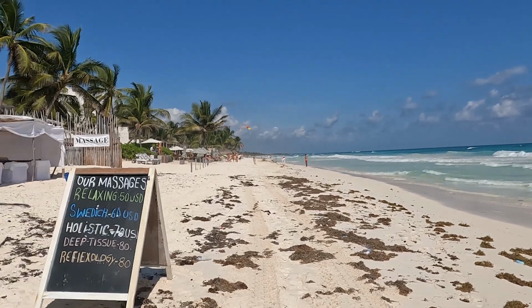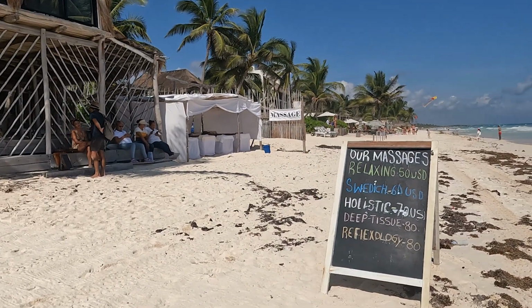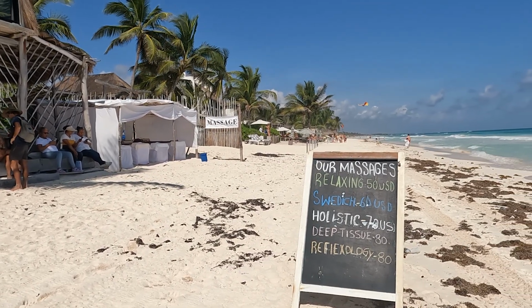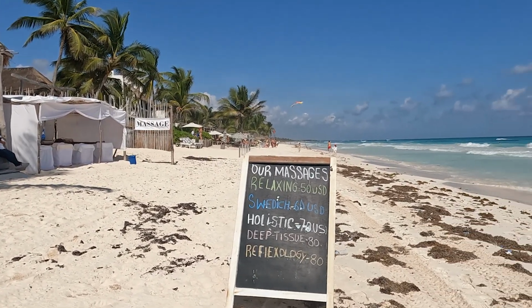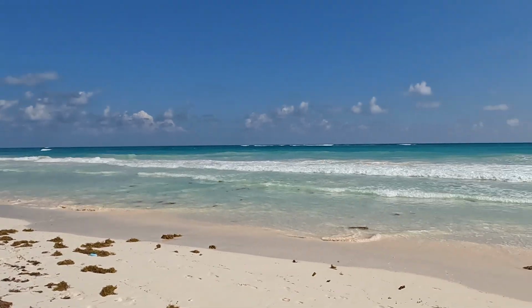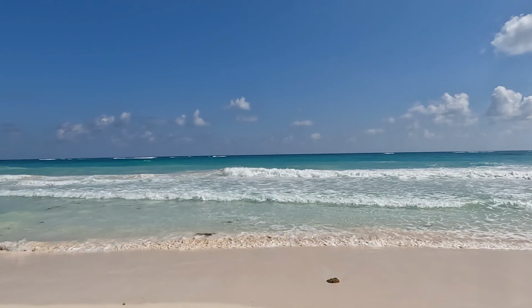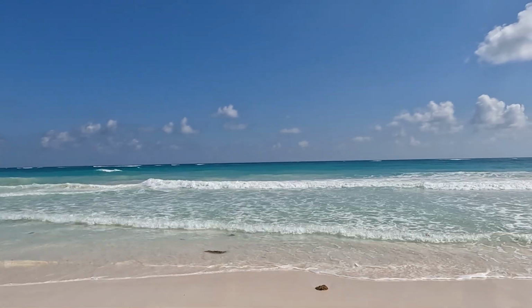Tulum has a new airport that just opened up. December 1st, domestic flights started coming in. March 1st, international flights are coming in. So this beach and Tulum are gonna explode with tourism. This will not look like this in 5 years.